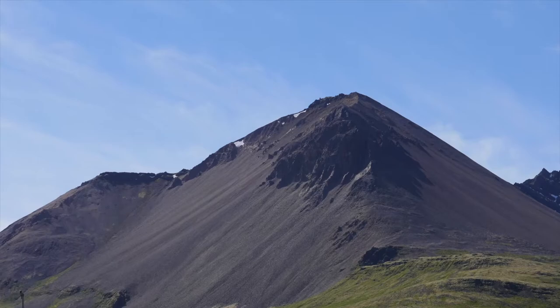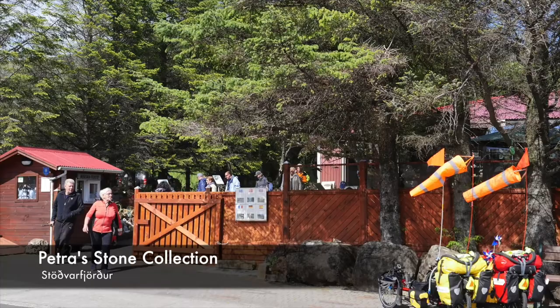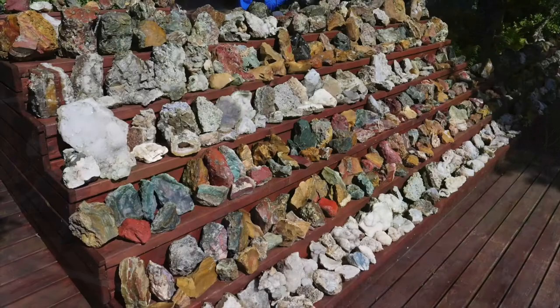In the next fjord over, Stodvarfjorda, we stopped at Petra's stone collection. This garden has on display many incredibly beautiful stones collected from the local region.